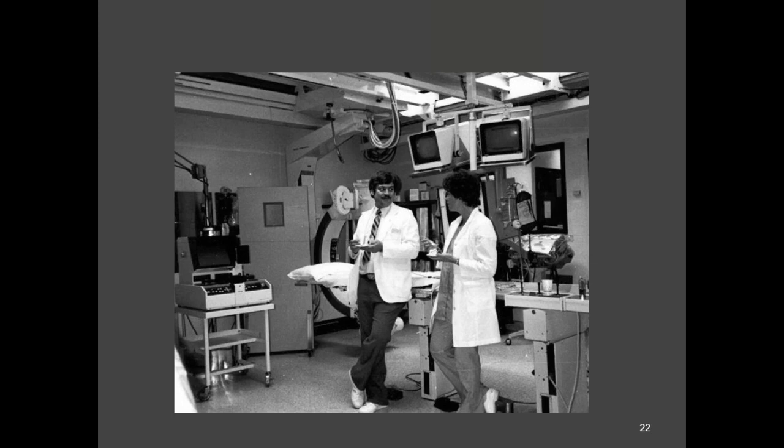So if they have to roadmap anything or review their images, they have to sit down and you take the cine film and spool it up onto the viewer. Then they sit there, and there's a foot pedal down here. They can press the foot pedal and go forwards, backwards, depending on how they want to review it. Once they have an idea of what they want to do, they go back and start the procedure again.